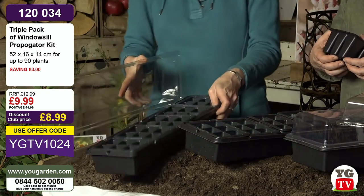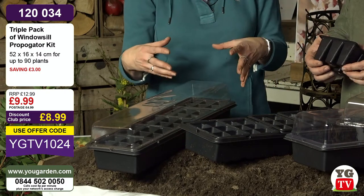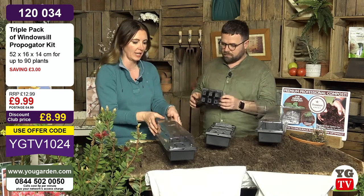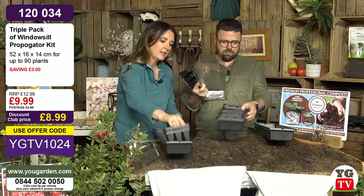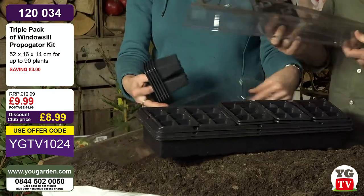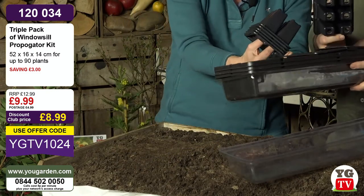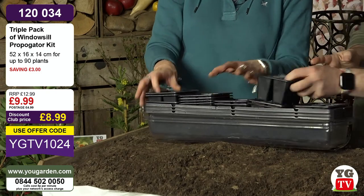And you get the lids included as well, so you can really give those seeds and things a good start. They all stack up together inside each other, so these will all stack together, and then those stack together, and then the lids will go underneath as well. So when you're not using it, it can then easily be packed away, ready for you to use again year after year.